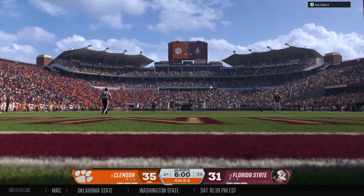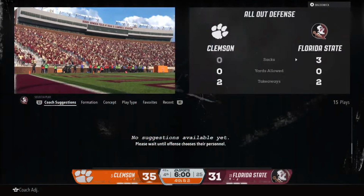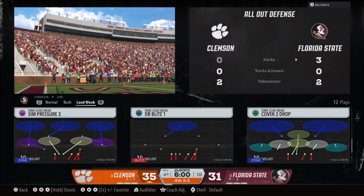The final quarter coming up. As we take a break to flip ends of the field, let's take a quick look at the current national rankings. One quarter to go. Let's see if this sets up as a classic finish.